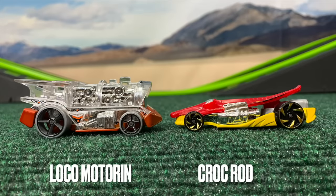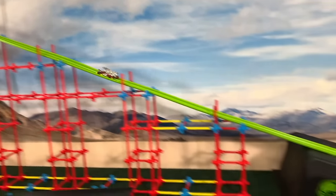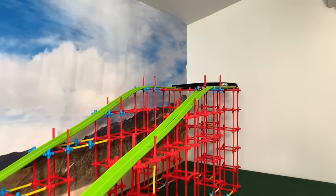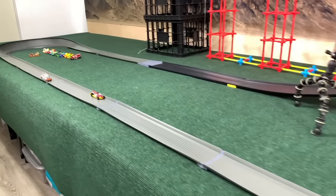Another Locomotorin and the Croc-Rod. Toss up for this one. Both of those cars very speedy on the track. Croc-Rod, very aerodynamic. That's going to be helpful along through the jump here. Here's the jump for the Croc-Rod. Very smooth. Locomotorin fast out of the jump. Starts to close that ground here at the end.